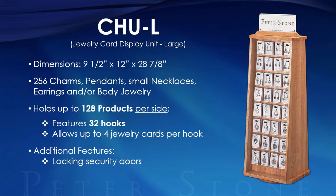That's 32 hooks on each side, times 2. So that's 64 hooks. It holds 256 pieces of jewelry. Again, the assortment, the styling is entirely up to you. It could be all earrings, could be all charms, all pendants, a combination thereof, whichever works best for you.